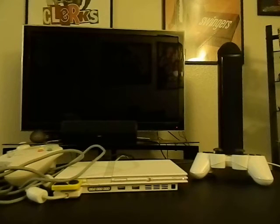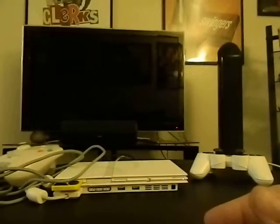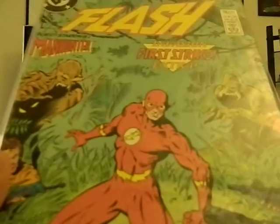Okay, next, quickly I'm going to show you these. I got a small comic book haul. I got these for $1 a piece. So let me just go through. It's not many. I just bought a few here. I got Flash number 31. Okay. And I got Flash number 21.